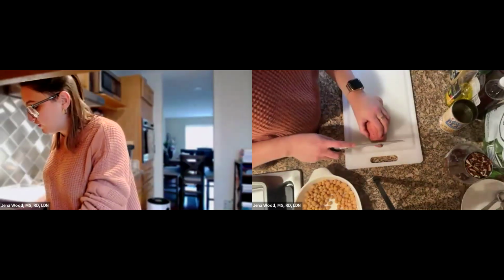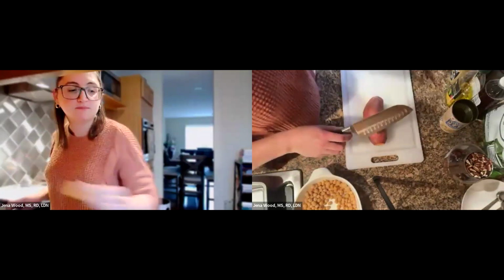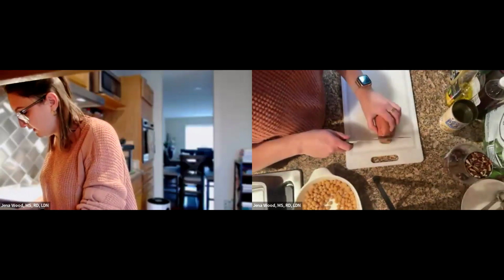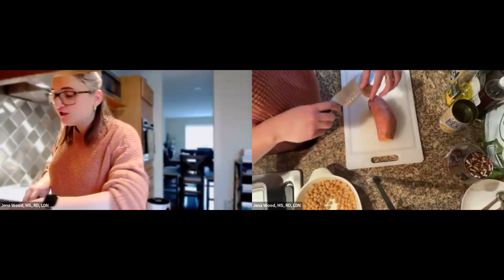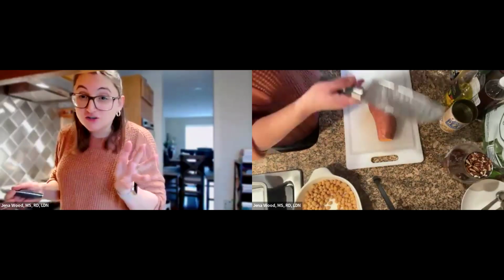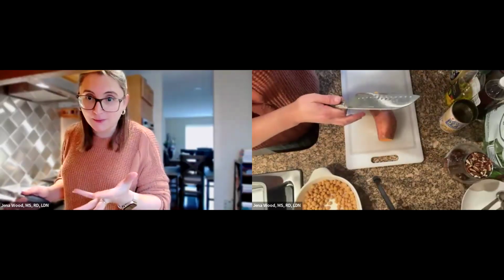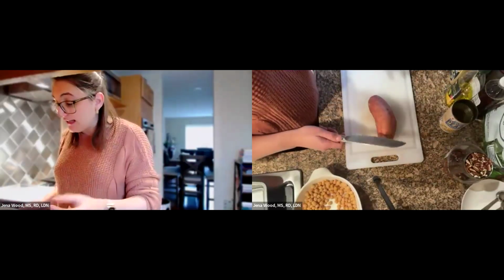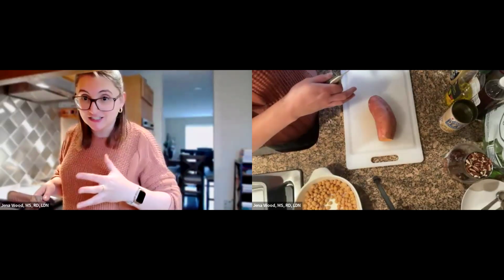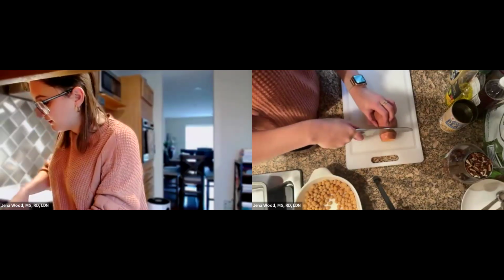So what we're going to do is just cut off a teeny bit, just a small little part of the end, because we don't want to waste any. And this one's got a lot of little weird ends, so I'm going to cut that off too. So we want to cut this sweet potato into cubes. There's a bunch of ways you can do this, and I've seen a million of them online. This is how I'm going to do it. It says about an inch. So what I'm going to do is cut it into rings and then cut it into cubes.